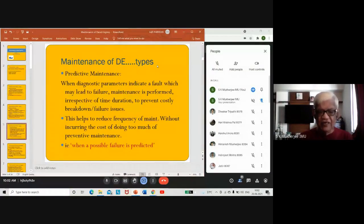Your lubricating oil is not strictly for lubrication. It is also for cooling. So the quantity of oil going through has to be adequate to provide for lubrication as well as cooling. So if the pressure is shown as 7 and 8 bar where it should be 4.5, it is a reason for worry. All right. So that is what it is.